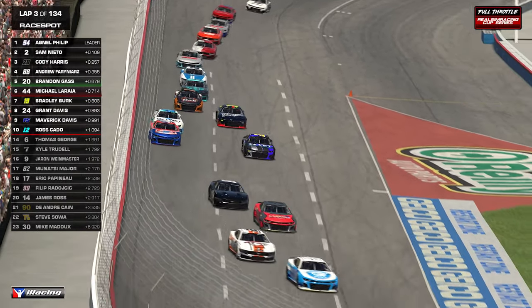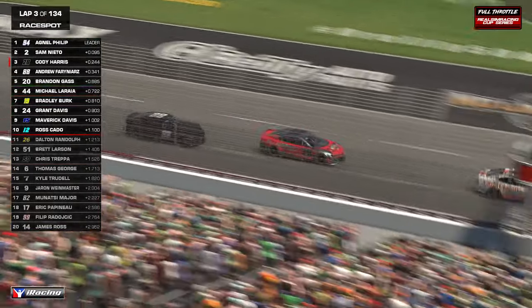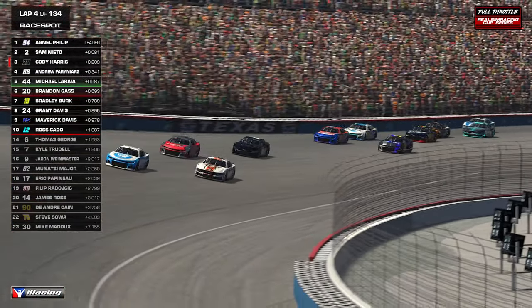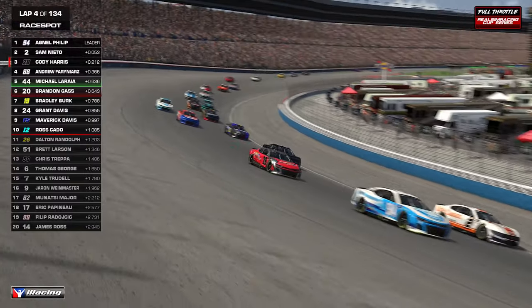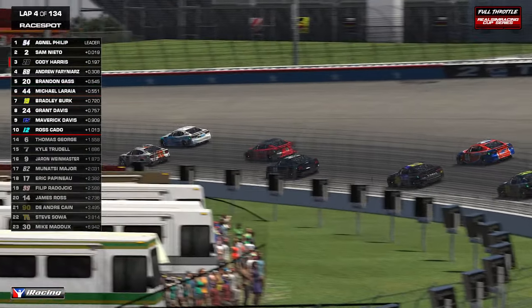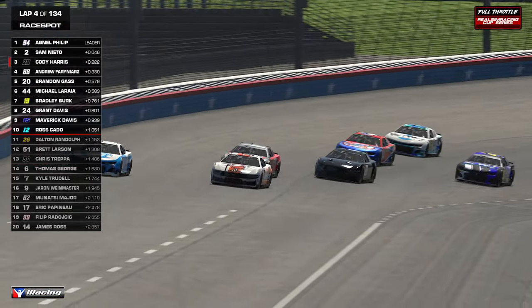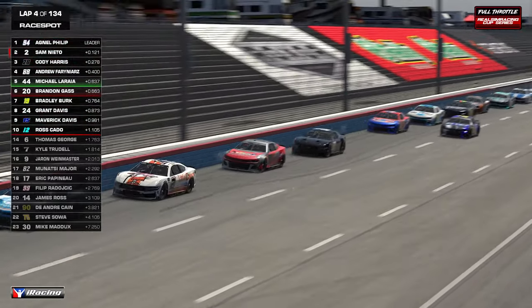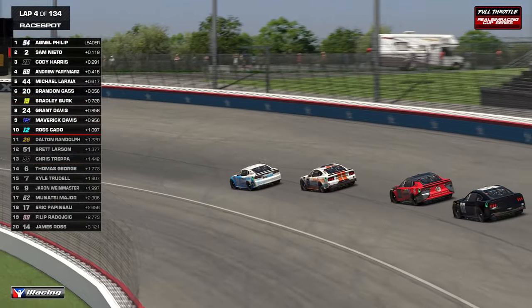And you can see as those top four are single filed out, Laraya P5, the one who struggled a little bit that time through the corner. They're side by side for fifth, and it may be side by side for the lead. The two and Nieto going to look under the 94 of Agato Phillip. Phillip going to be able to carry the speed topside. He'll shake him off for now. But Sam Nieto aggressive early, looking for the top spot.